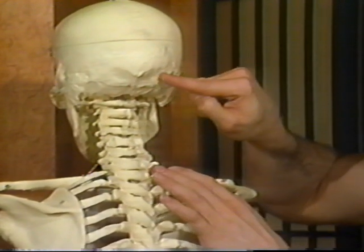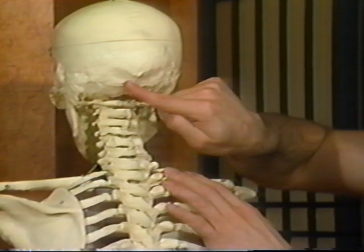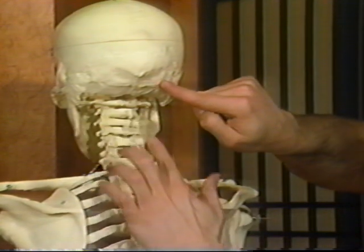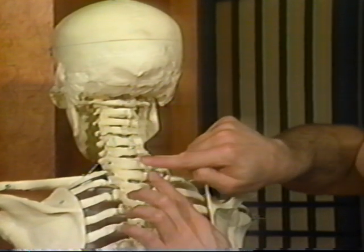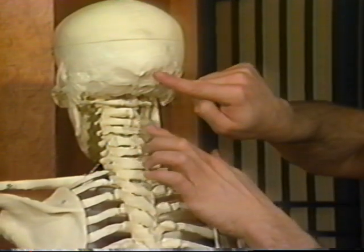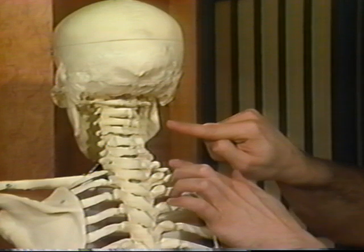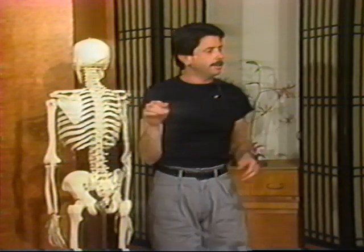Three lines working their way out, if we pick three points to start from, not in the middle, but off to the side. We don't want to be pressing on the middle because we'd be pressing right into the vertebrae back there. We want to be pressing into the muscle. So start off center on each side, 1, 2, and 3. Now let's see where those lines are on Doug.